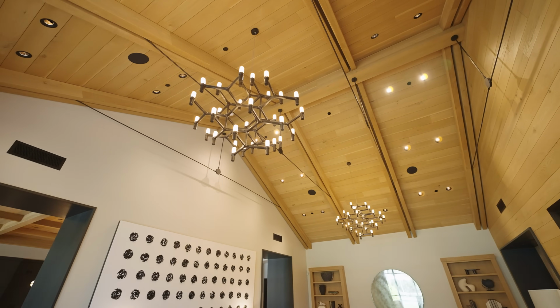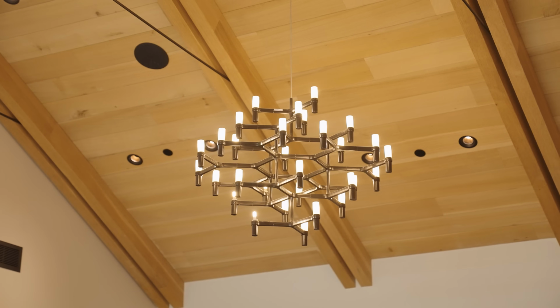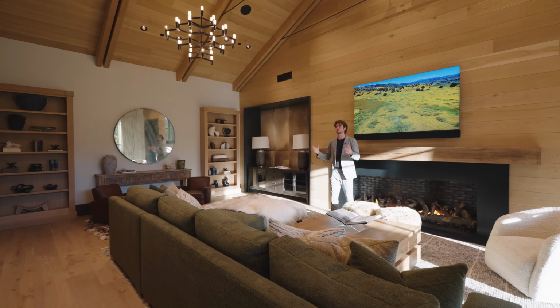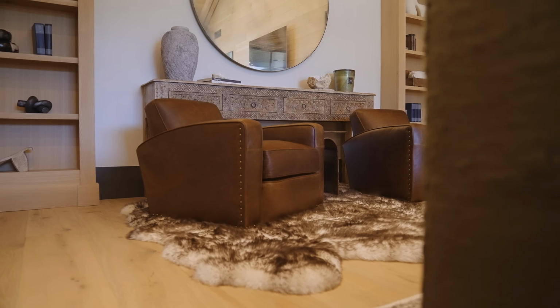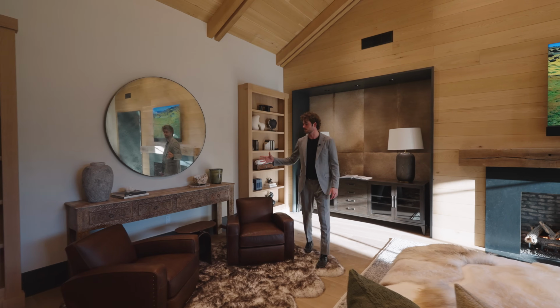But adding depth back into this very volume-centric room are these really cool fixtures and then these steel beams that run the entire width of this room. So this is a really, really cool feature. But making it cozy once again, because again, we're working with volume here, are these conversation leather chairs, and then the fur rug below us, and then the rustic furniture.